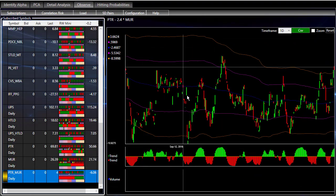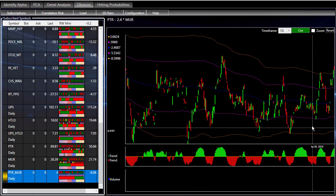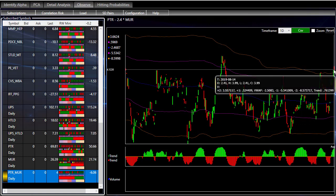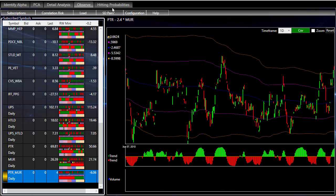So as we saw, a great up and down kind of motion, the kind of action that we really like to see when we're trading pairs. And we can see that it had a decent move back down today. So it might be ready to trade tomorrow already. It is still outside the second standard deviation, but not a whole lot. I like this one. At least I like the picture. Let's go take a look at it in the hitting probabilities.